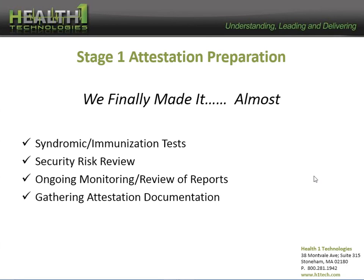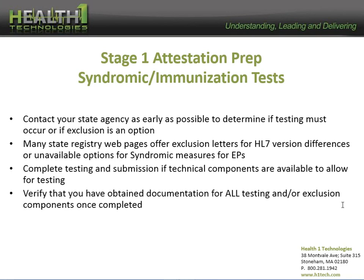So for syndromic and immunization tests, the first thing you want to note is that you should contact your state agency as early as possible to make sure that the testing can occur with your state. Or if your state is one that is filing exclusion, you could also contact them for that.